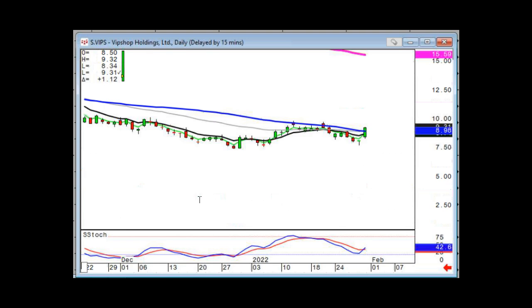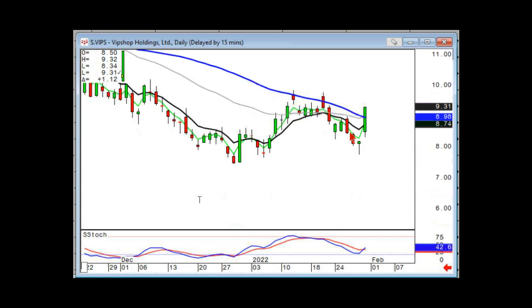Vips, maybe. There's your best friend bubble breakout on Vips. That would imply a lot more upside. I didn't even spell that one right.